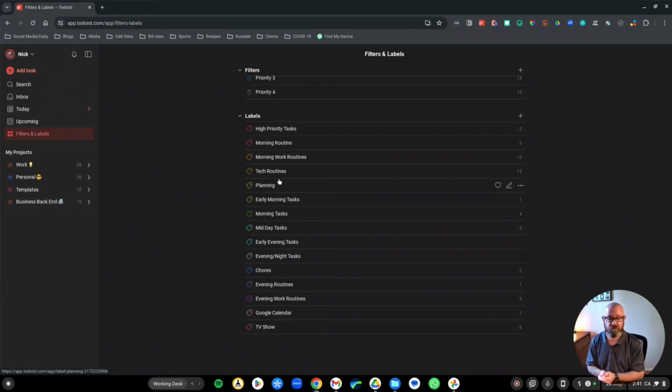TV shows has its own label, and then the Google Calendar, which if I create a time block in Google Calendar, it automatically syncs into my Todoist with that Google Calendar label. And then I could add other labels to that after. And as it's listed here is how it organizes in my upcoming view or my today view all the way down. So that's it. That is my Todoist and how I use it.